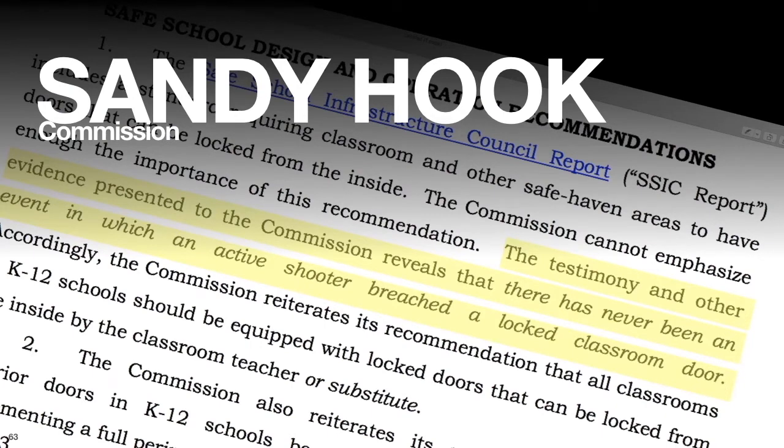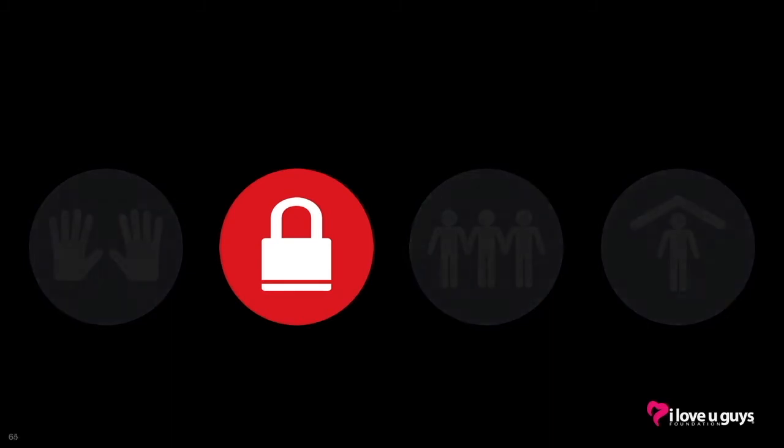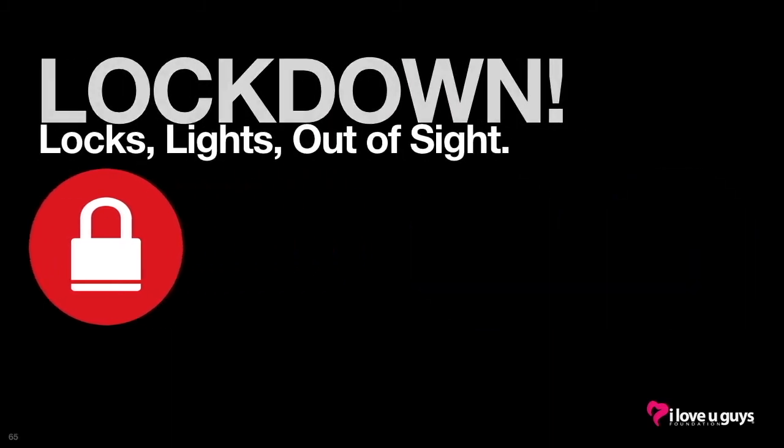Other than an edge case in Red Lake, Minnesota, where a side window was breached, an active shooter has never gained entry into a locked classroom. When there is a lockdown, you will hear, "Attention staff and students, lock down, secure the perimeter. Lock down, locks, lights, out of sight."